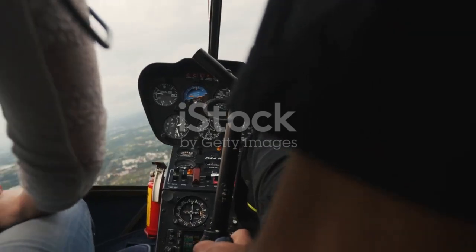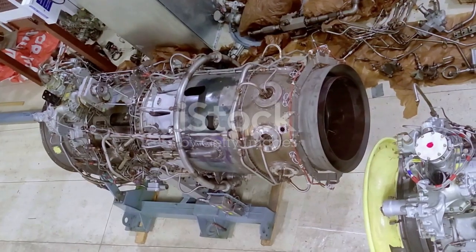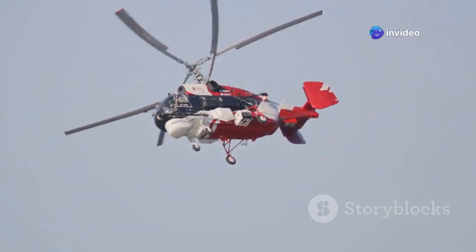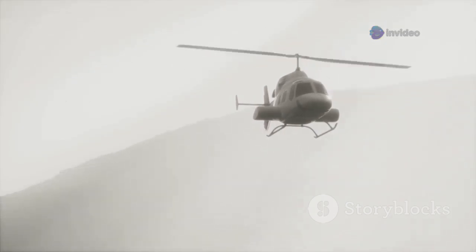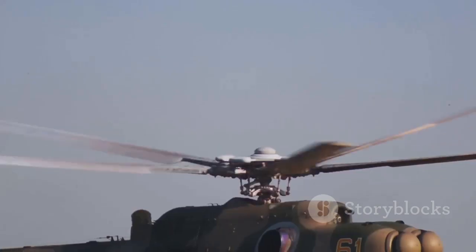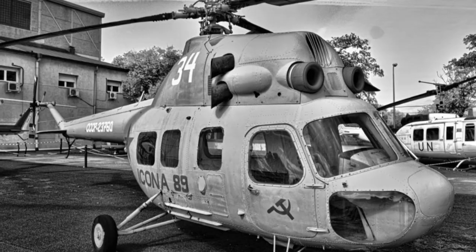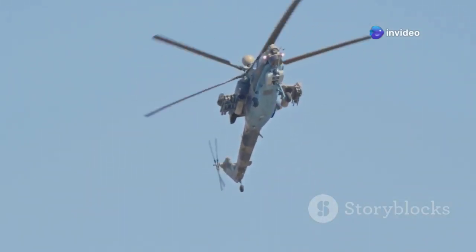Section 7. Enhance safety and control, the final word. From the freewheeling unit that acts as a safety net during engine failures to the anti-torque system that keeps the helicopter from spinning out of control, these systems are integral to the helicopter's safe operation. The main rotor and tail rotor, or their alternatives like the fenestron and NOTAR, work in harmony to control the helicopter's movement in all three dimensions.